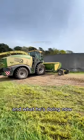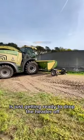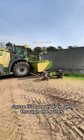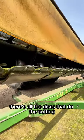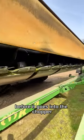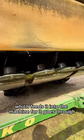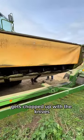And what he's doing now is just getting ready to drop the header off so they can move fields, because it's too wide to get through the gates. There's all the discs that do the cutting before it goes into the chopper. There's a huge auger inside there as well, which feeds it into the machine before it goes through and gets chopped up with the knives.